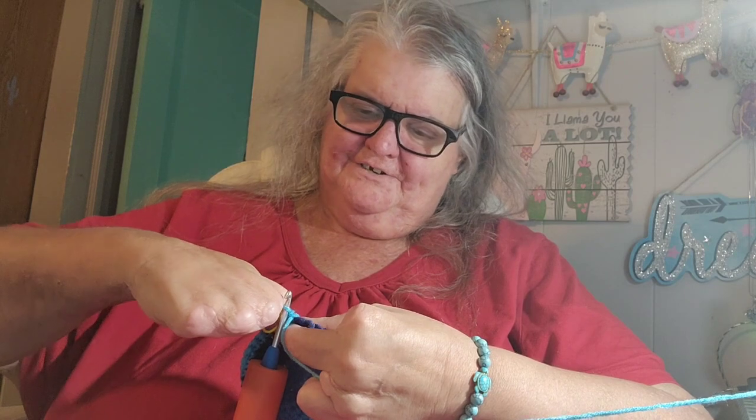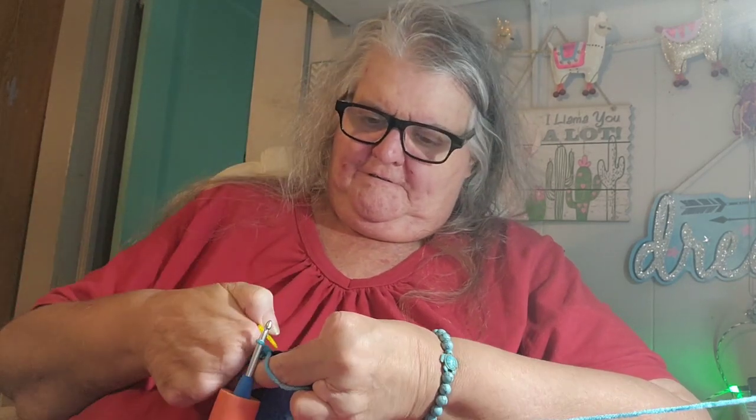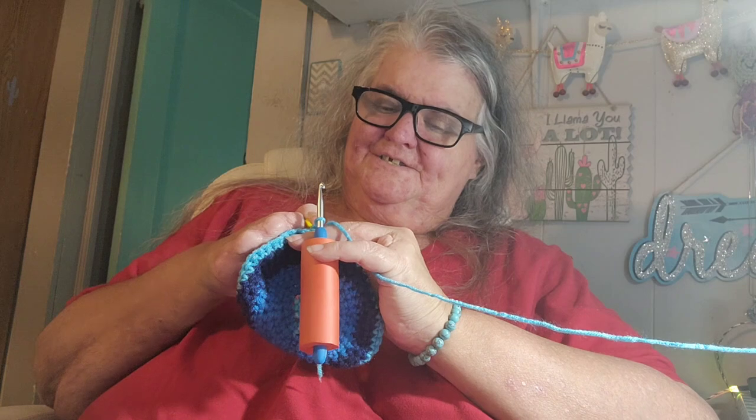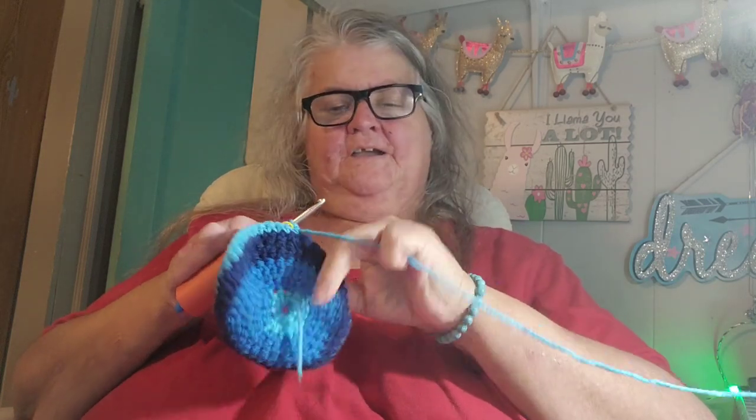I had to get this in my hand just right, in my little lobster claw there, and try to get that in my stitch. Yeah, I really have a hard time. This is one of the hardest things for me, getting my stitch marker in. I do have some of those little circle stitch markers that kind of loop around, but they fall out on me, and then I don't know where my stitch is. So I have to have something that actually loops in there.